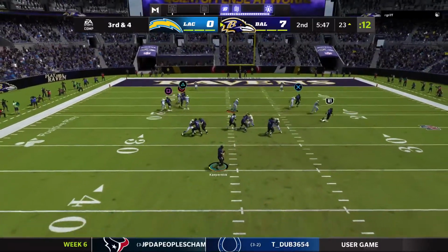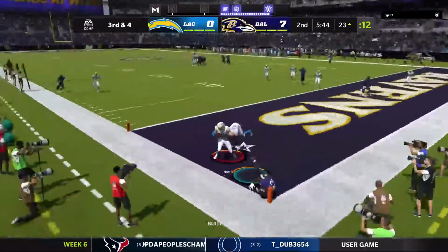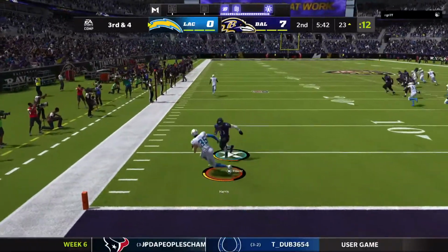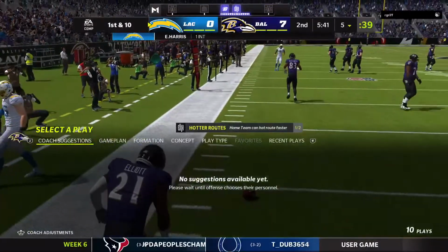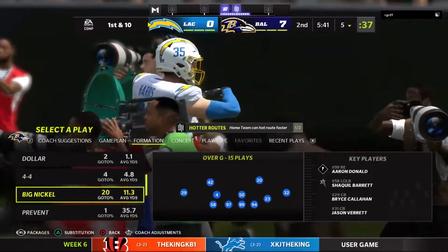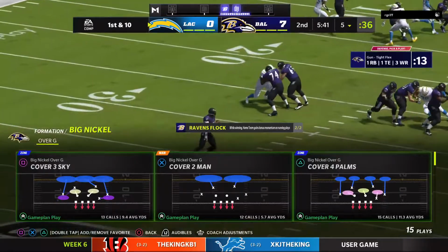To throw, Kaepernick. He's going to take a shot for the end zone. And it'll be intercepted. It's Eric Harris who picks it. And they'll have the football, but deep in their own territory as he's brought down at the 5.